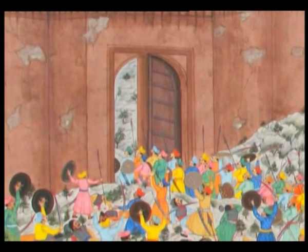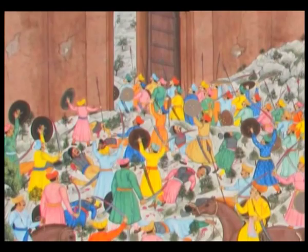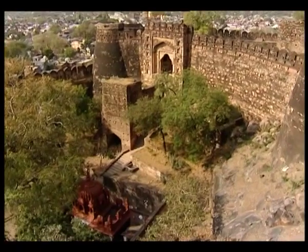The Maratha expansion as a confederacy from 1709 and particularly after 1720s is remarkable. In the process of expansion, the Marathas planted themselves firmly in central India. And Jhansi is one of the principalities. There are several subordinated principalities, independent principalities which are there.